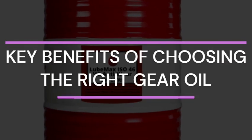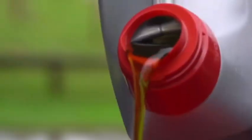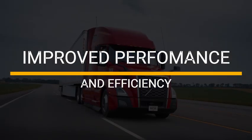Gear oil is a crucial component in maintaining the smooth operation of various machinery and vehicles. In this video we will be discussing the key benefits of choosing the right gear oil. Firstly, improved performance and efficiency.